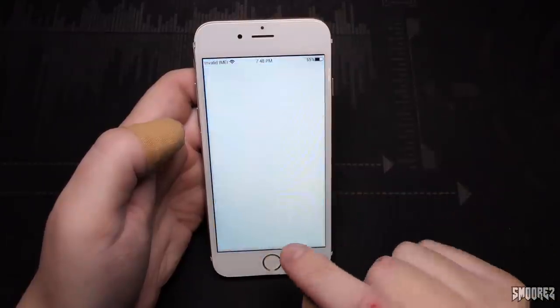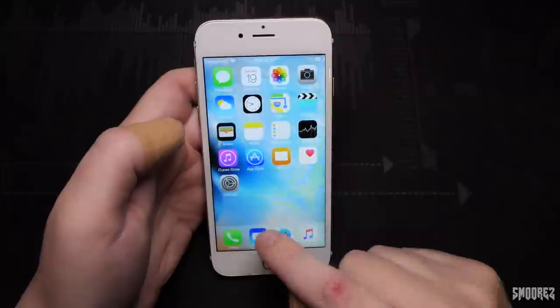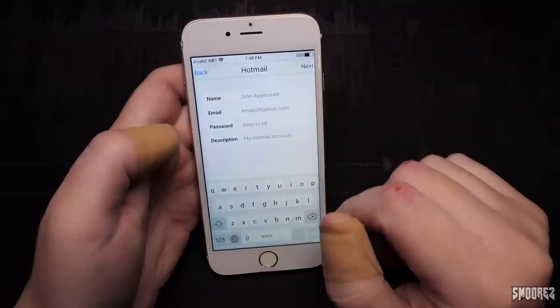Phone we've already been to, but I'll just quickly check. Recents. Favorites. Contacts. Oh, there we go. That's all the SIM contacts. Mail. You can actually put stuff in. Windows Live Hotmail. Oh, it's just all the same things, I think.